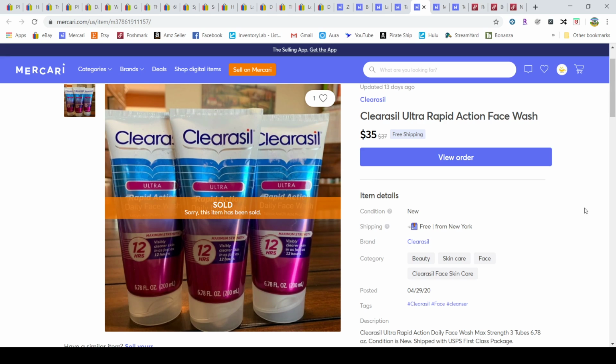Another one. When we got shut down, I didn't have a lot. Well, I had a lot of stuff on hand, but not a lot of new stuff to list. And I was cleaning my closets back in March, and I decided to list some stuff that was still brand new, unopened. And these were actually 3 of the items that I decided to get rid of.